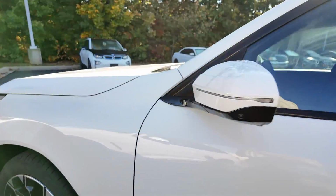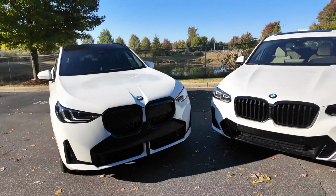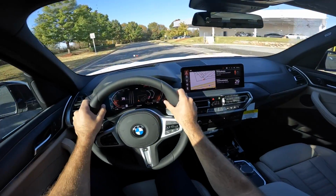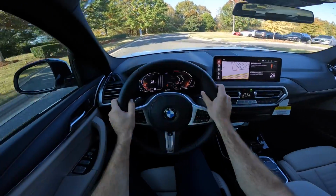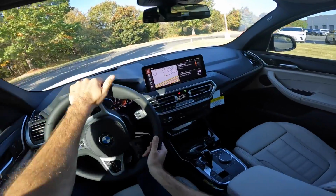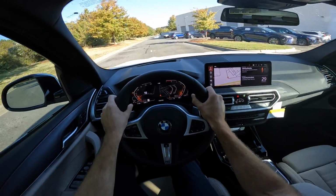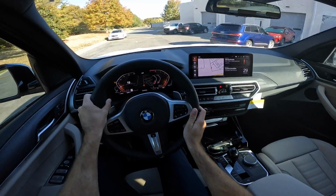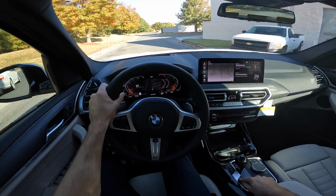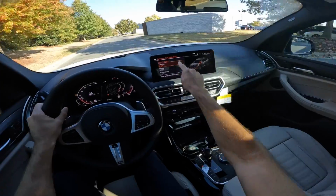So with the exterior and the interiors wrapped up for both of these X3s, let's get them out on the road and see how they drive. So as we set off now behind the wheel for the 24-year model, you can get a good look at what it looks like from the driver's seat. This is a really nice vehicle to drive. It's not something that is going to be extremely performance oriented, but it has a good bit of power and plenty of driving modes.